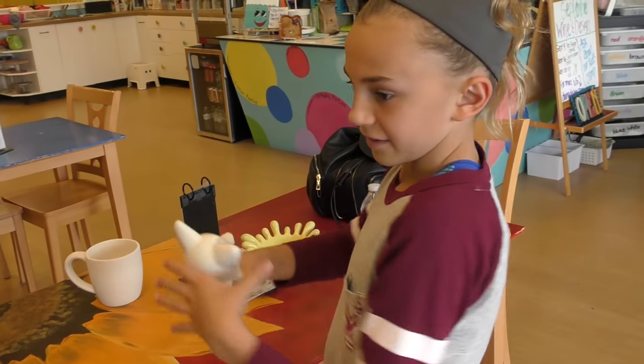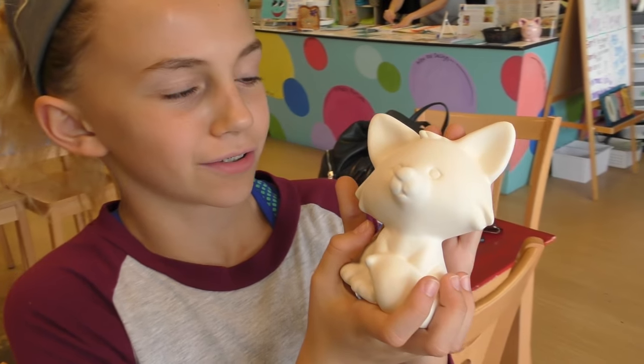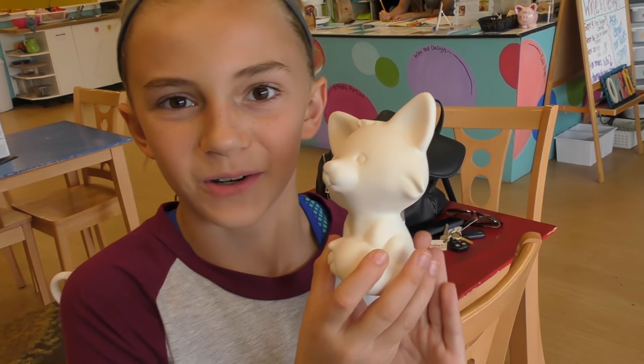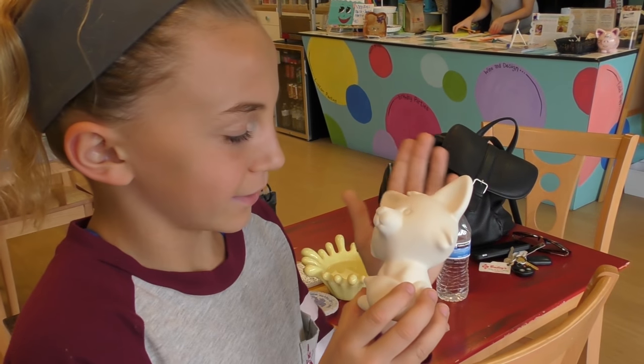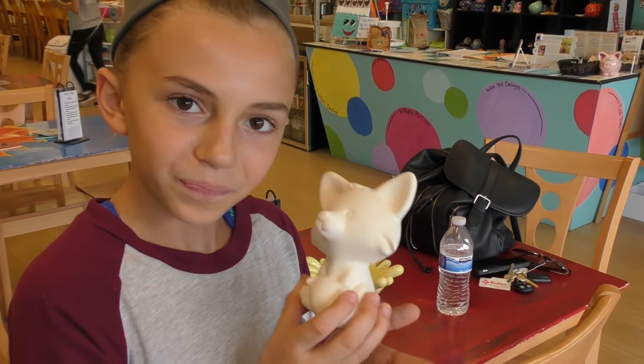So I was deciding between the octopus and the fox, and then mommy said I should do the octopus, and then I realized that I didn't like the octopus, so I got the fox. What does the fox say? It's really cute. I just like it. It kind of reminds me of Harley, but not that much. It's a cute little animal.